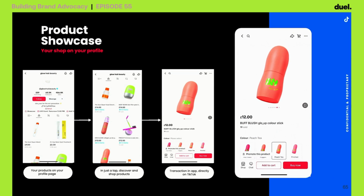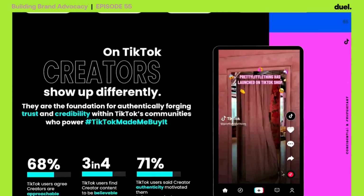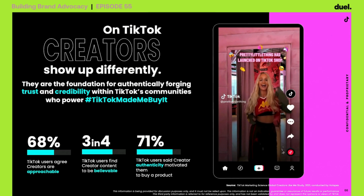That's the formats out the way, but what underpins all of that, and we would be lost without them, are creators. Ultimately on TikTok, they show up differently.